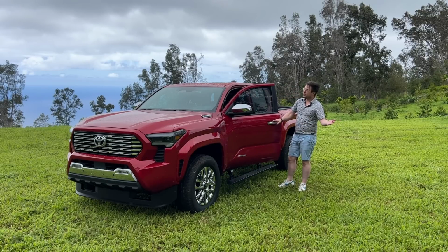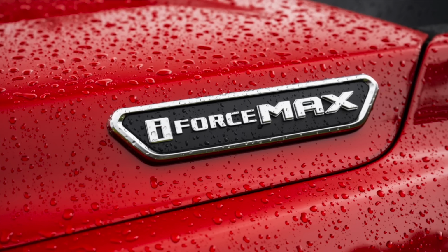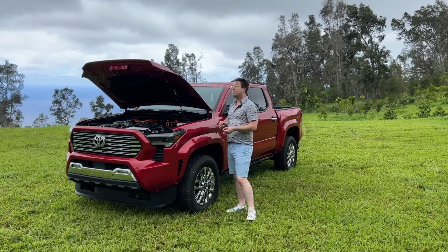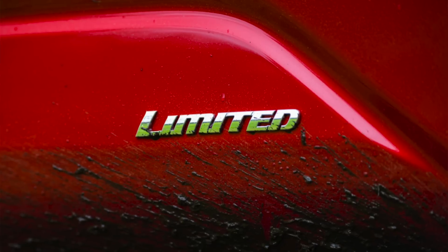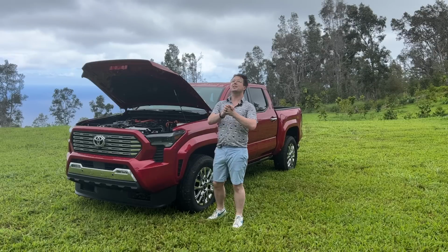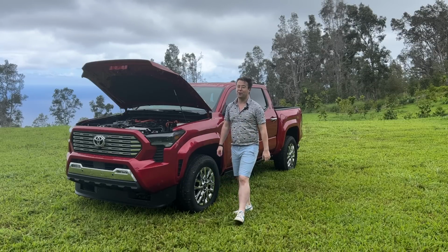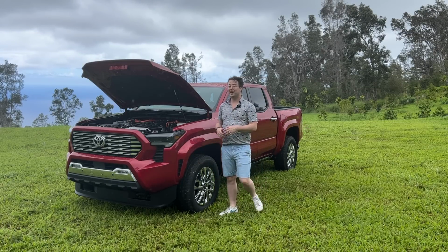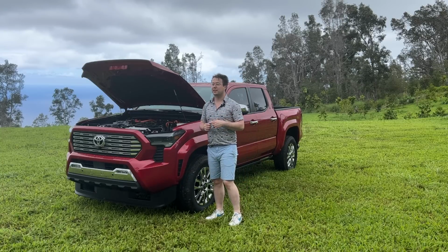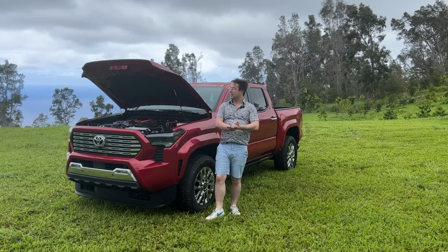Excellent stuff. Now, this limited model comes with the iForce Max, which is the hybrid model, and it pairs a 48 horsepower electric motor into the 8-speed automatic transmission casing, and you end up with 326 horsepower and a massive 465 pound-feet of torque. Now, Toyota likes to point out that that's almost double the peak torque of the last V6. So, progress, it's a great thing.